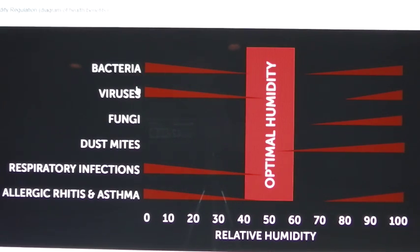As you can see here with bacteria, viruses, fungi, and the whole rest of them here, respiratory infections, if you have asthma, you can do everything right, eating the best foods, the highest quality foods, drinking the Chinese teas, using the coconut oil, and really you're still going to have problems because the environment you're living in isn't the right humidity. Bacteria can grow, as you can see, even at 30% humidity. And this is the moisture that's in your air.